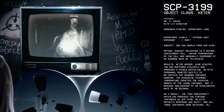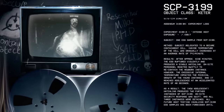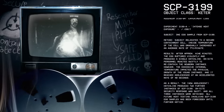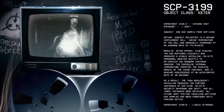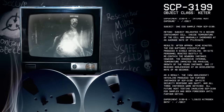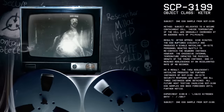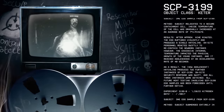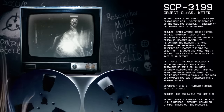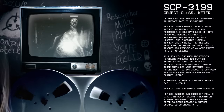However, the excessive internal temperature impacted the physical growth of the young instance, and it reached adolescence at an accelerated rate of 40 seconds. As a result, the now adolescent hatchling produced two further instances of SCP-3199. On-site security response was swift, and all three instances were detained. All future heat testing involving SCP-3199 egg samples has been forbidden until further notice.